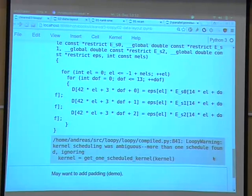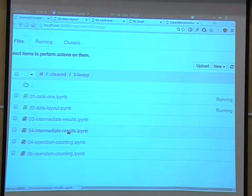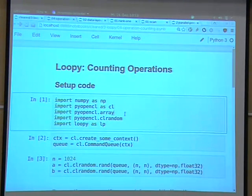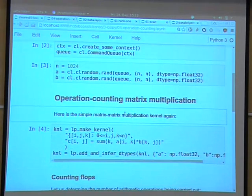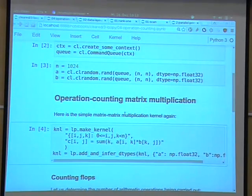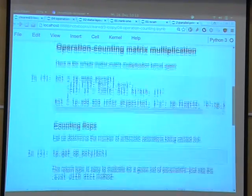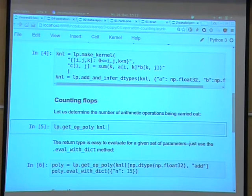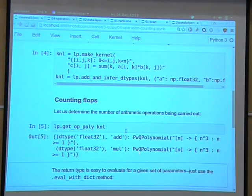Another neat thing you can do, if you're meaning to adopt this kind of analytical way of thinking about performance, is that another need you'll have fairly quickly is understanding how much work you've done in how short a time. Loopy actually has a widget to help you deal with that too. So here's the same code as before, just A and B, and this is a simple matrix multiplication: Cij is the sum over k of Aik times Bkj. What we want to do is understand how many calculations we carry out. We can just ask Loopy to give me polynomials that represent how many operations I've done, and it comes back pretty instantaneously.